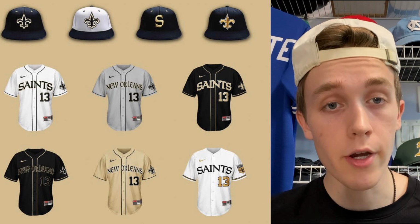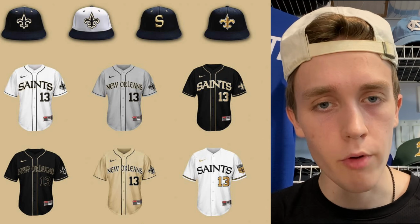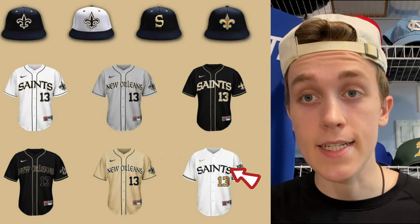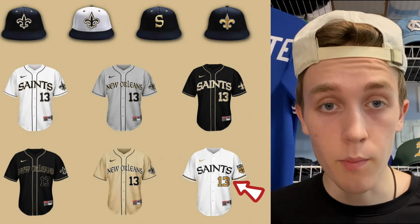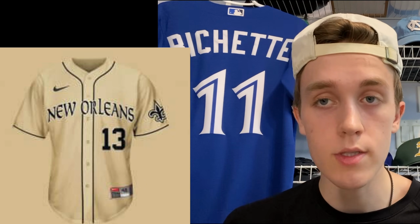Oh, these are actually pretty nice. There's actually quite a bit of good ones in here. I like the bottom right. I like how the font that says Saints and the numbers are a little bit different. The black one's cool too. I think I'm gonna go with the beige though, because you just don't see that in the MLB. It kind of reminds me of Wake Forest, their uniforms. And we'll go with this hat too. If New Orleans ever gets an MLB team, this could be a pretty good look.